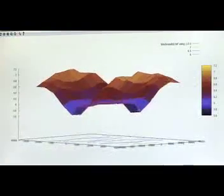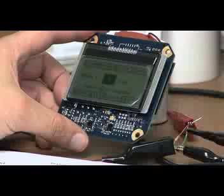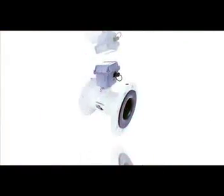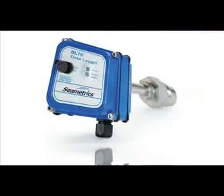Seametrics is the world's greatest at what we do because we're very focused. And we design and manufacture products that monitor and measure the flow of liquids. Created for industrial, irrigation, and OEM application use, Seametrics flow meters are truly made for the 21st century.